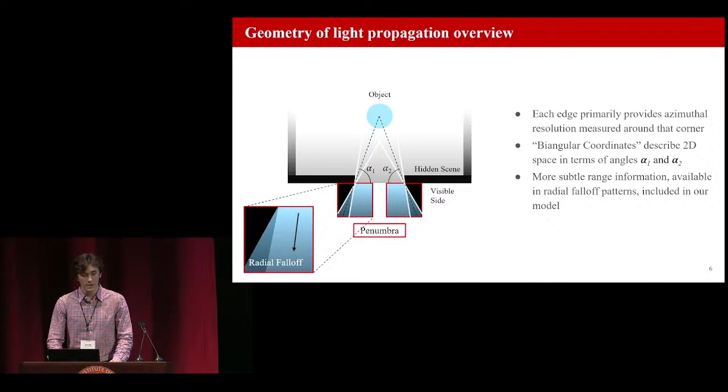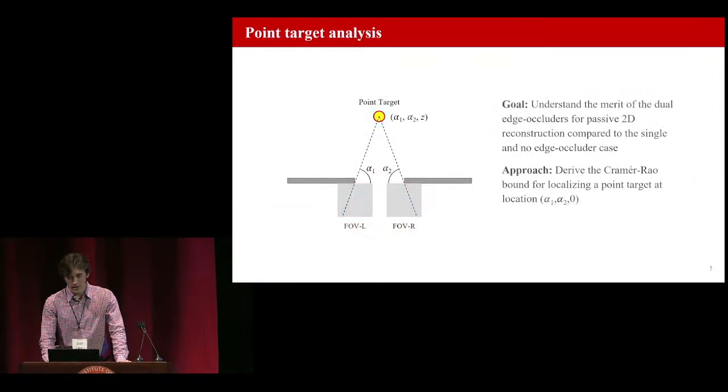Additionally, for each measurement area, there is a decrease in brightness as you get further away from the object called radial falloff, as it was exploited by Seidel et al. And we have also included this into our forward model. Now, before we attempted to reconstruct anything, we first wanted to understand the merits and challenges of our approach. And to do so, we derived the Cramér-Rao bound for a point target at alpha 1, alpha 2, and a height of 0.